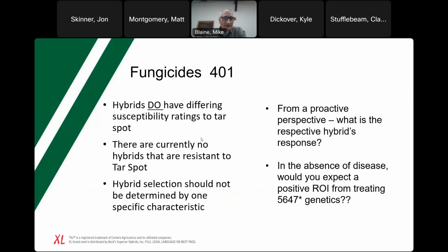So our hybrids do have differing susceptibility ratings for all diseases. And as we know, there are currently no hybrids that are resistant to tar spot. I can go back to when I was cutting my teeth on the front end of various races of northern corn leaf blight, where there was the race shift, and you learn pretty quickly what genetic tolerance or resistance is. And if I don't hit it multiple times, that becomes our most valuable tool, not unlike when we look at soybeans for growers that have seen white mold before. I would anticipate in their selection process, selecting a soybean variety that does have a higher rating is still our first cultural line of defense, and then we move down the line.